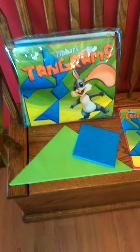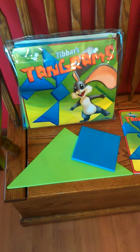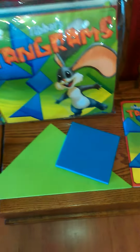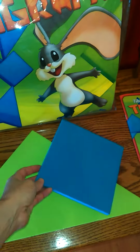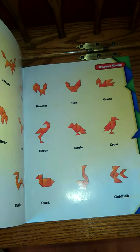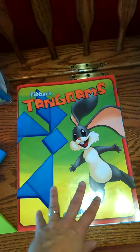So I'll start with Tibbers Tangrams, which is recommended for ages 3 and up. We have these really large foam pieces. There's 7 blue pieces and 7 green pieces. We have a great carry bag right here for them. And there's a booklet that comes with it that has puzzles you can do. You can figure out how to do the shapes on your own, or you can go to the back part of the book and it tells you what pieces to use to create those shapes.